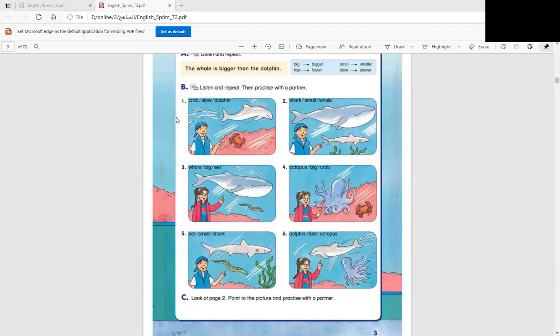Here we have number 5, the eel is smaller than the shark. Here we add ER to the adjective small, and then after it we put than. So the eel is smaller than the shark. The dolphin is faster than the octopus. So here we add ER to fast, and then we put than after it. The dolphin is faster than the octopus. Okay, please repeat these examples again to learn more about this rule, the comparison rule.